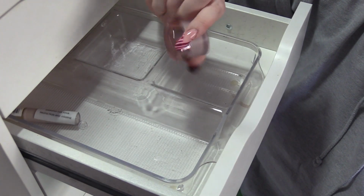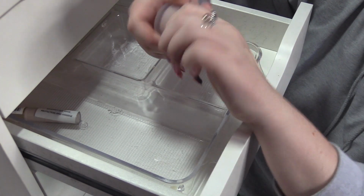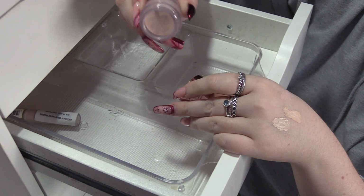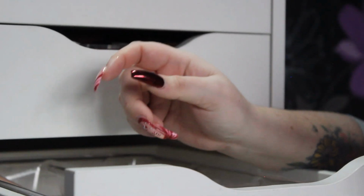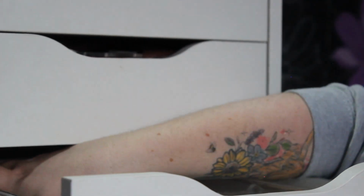This one is the Revolution Conceal and Fix in Light Pink. I do not like this concealer. It is too heavy. So we're going to pass that one on. Maybe to somebody with a younger under eye.